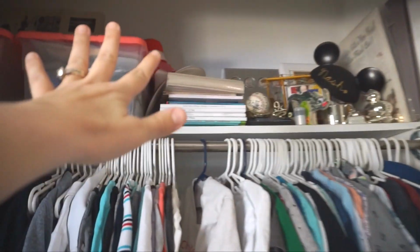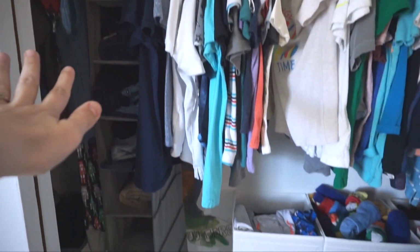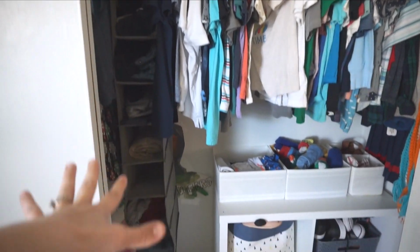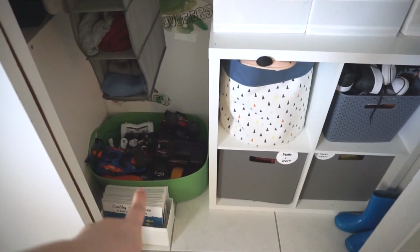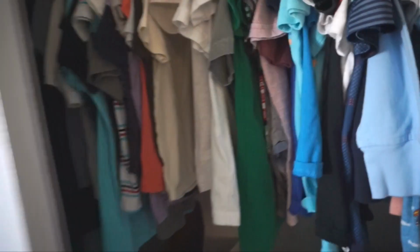So this is Nash's side. He has memorabilia, all of his school stuff, and then we have his weekly thing. I like to set up their weekly outfits, it makes it easier. And then we just have his clothes, goes down there. And these are books I just don't want them to ruin, so I keep them in here. So that is their closet.